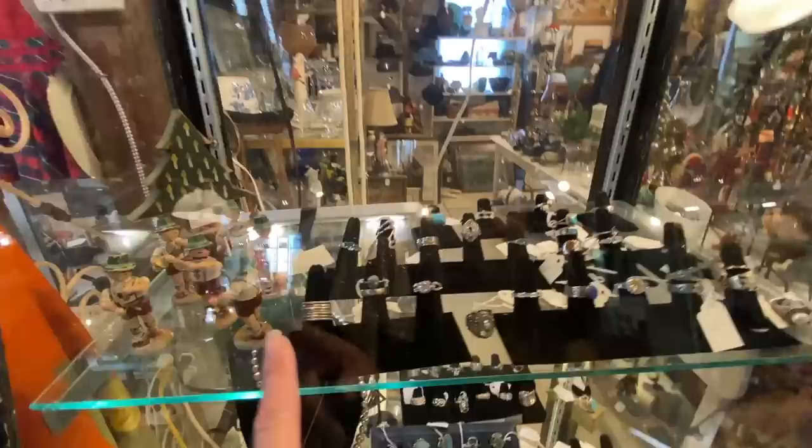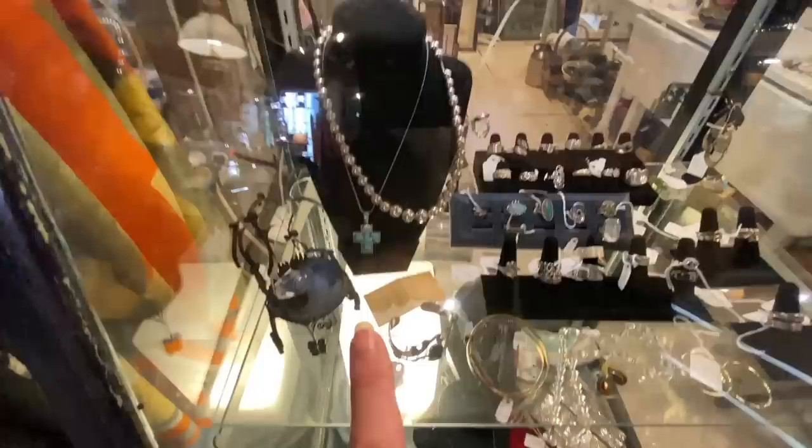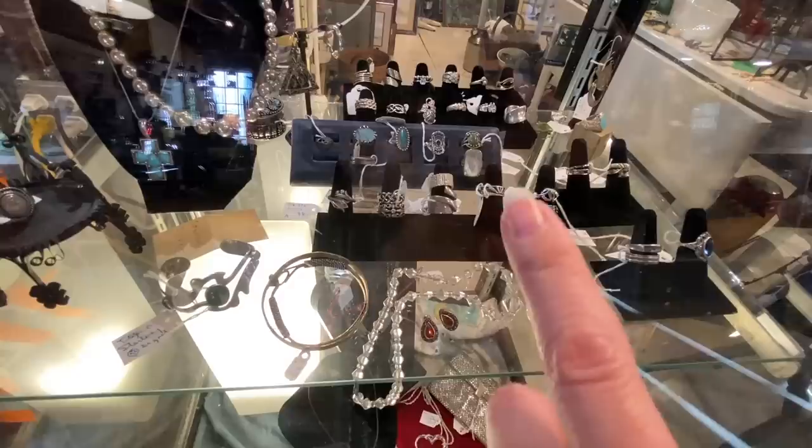Is that several rings or a convertible? That looks like it might convert into a bracelet. Oh, I'm seeing repeats in design here, like that one as well. That's a great cross. Oh, this big ring right here. You see it? That looks like quartz on top of mother of pearl. I have to look at that. Have to.